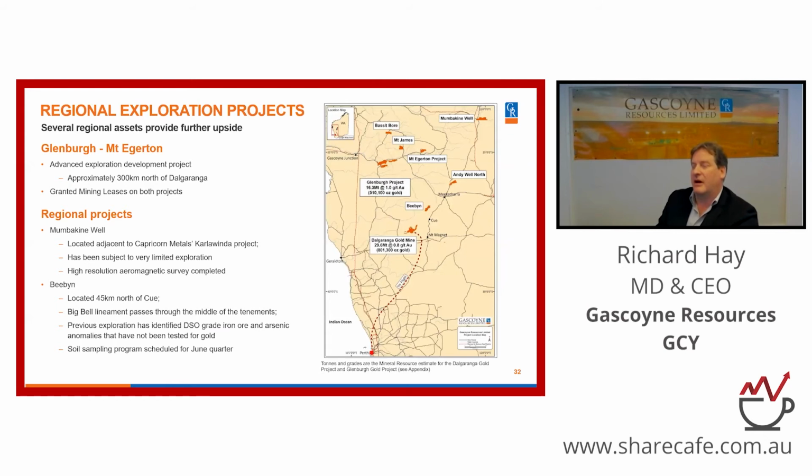On the next slide, this covers our regional exploration growth potential. About 300 kilometres to the north of Dalgaranga, we've got the Glenberg Mount Edgerton project. There's currently 510,000 ounces in resource there, and we're looking to grow that to circa 700,000 ounces, which will give us an opportunity to potentially develop that into a new producing centre.